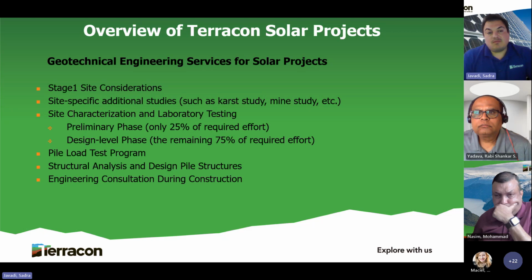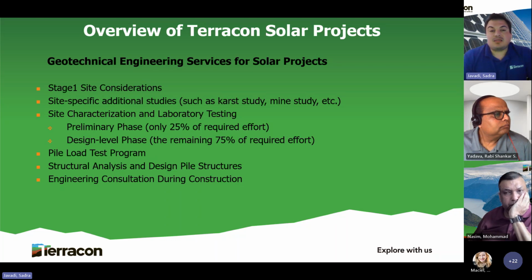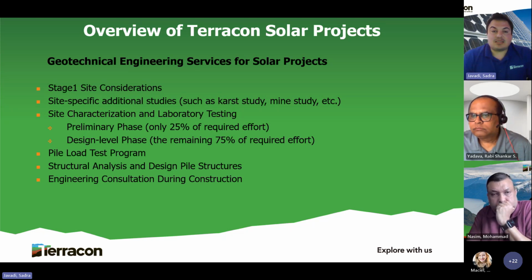Sometimes along with the design level or in a separate phase, we also suggest doing the pilot test program, especially for solar projects. A pilot test program is very essential from different aspects. Some of the top reasons are that it definitely gives us more confidence about tailoring our engineering recommendations and parameters that would be developed for these sites based on site-specific information, and also in many cases helps us to adjust the required embedment depth for the solar foundation, which would save lots of money for the client.